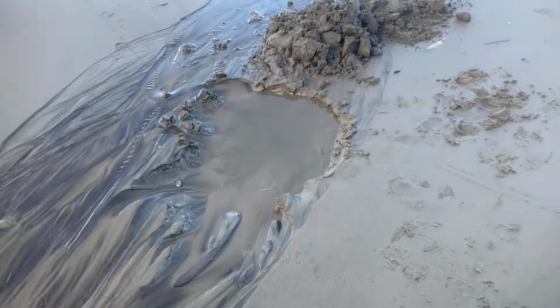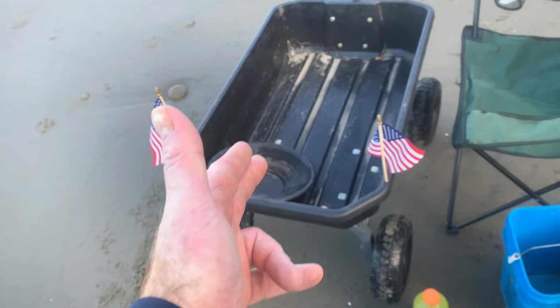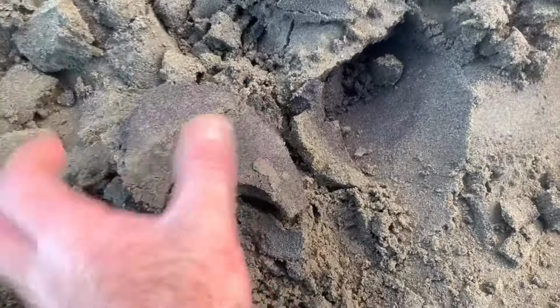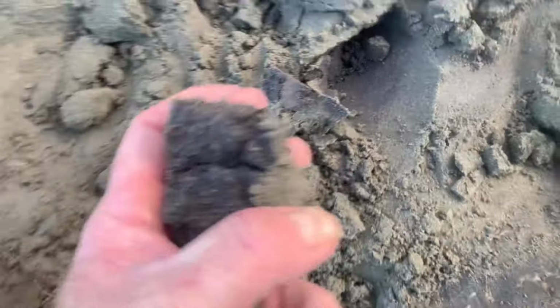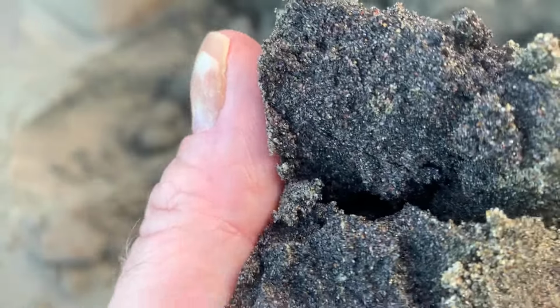Here, as you can see, I have my pond dug out so I can get my buckets of water and put them in my mobile panning station. All right, finally found me a little patch. That is the stuff right there. Black and red sands.